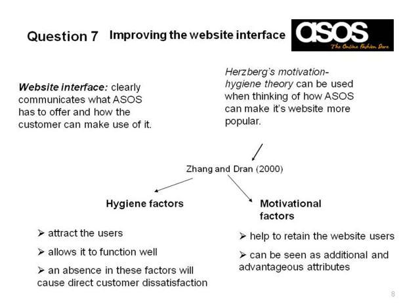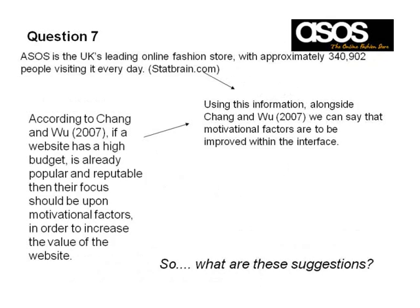For ASOS, it is the website pages which communicates the fashion ranges it can offer to the customer. When thinking about how a website can become popular, Herzberg's motivation hygiene theory can be used. Zhang and Zhang in 2000 researched this theory and then adapted it so it could be used against websites. Based on Herzberg's theory, the features a website has can be categorized as hygiene factors or motivational factors. Hygiene factors attract the users to the website and allows it to function well. An absence in these factors will cause direct customer dissatisfaction, whereas the motivational factors help to retain the website users, and they can be seen as additional and advantageous attributes which the website holds.